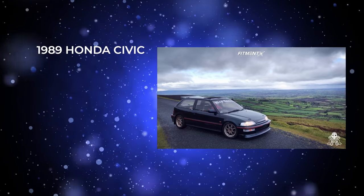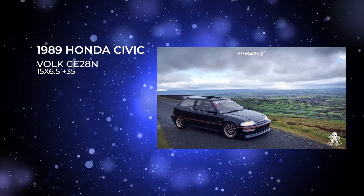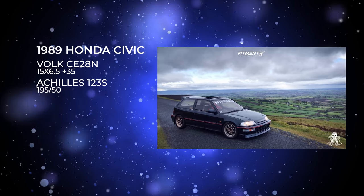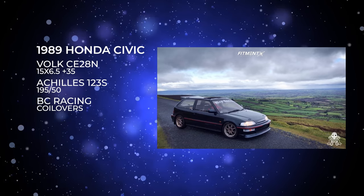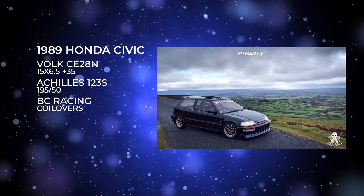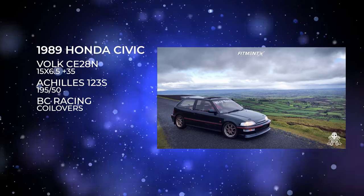All right, so first up, first car of the day, no snakes. 1989 Honda Civic on some Volk CE28. 15 by 6.5 plus 35. Civic sizes. Achilles tires with some BC Racing coilovers. So we got a nice little Honda Civic here, old school. I absolutely love it. We got some Volk wheels on it.